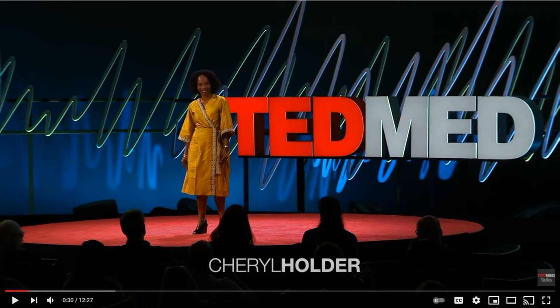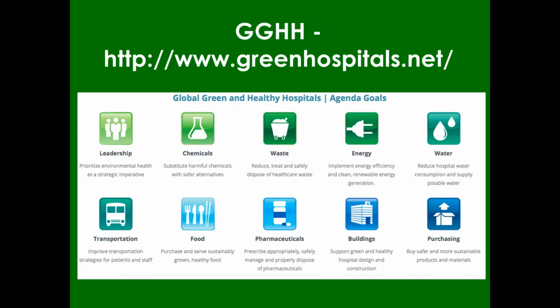Most importantly, we can help prepare our patients mentally and physically for the health challenges they will face, using a model of medicine that incorporates economic and social justice.